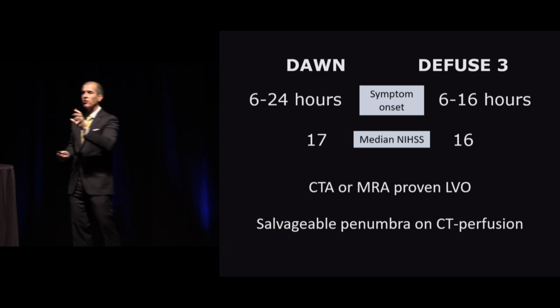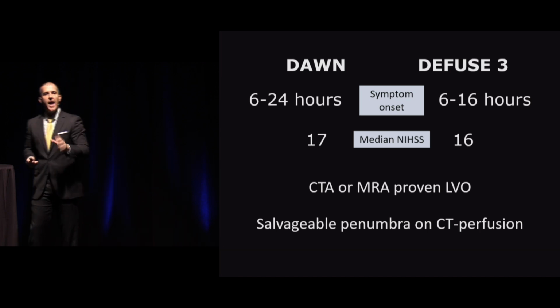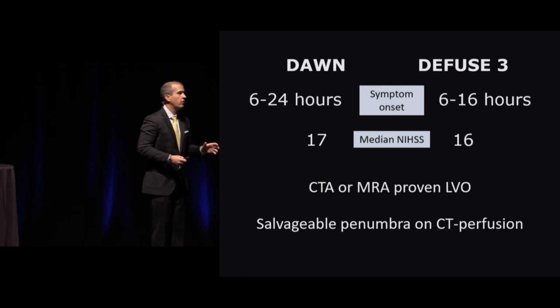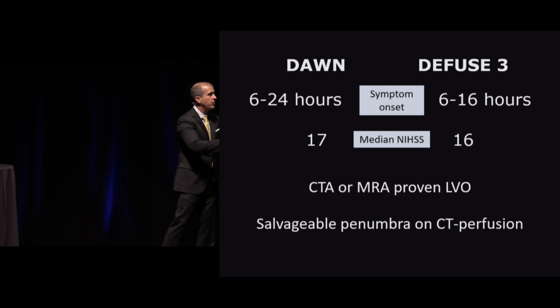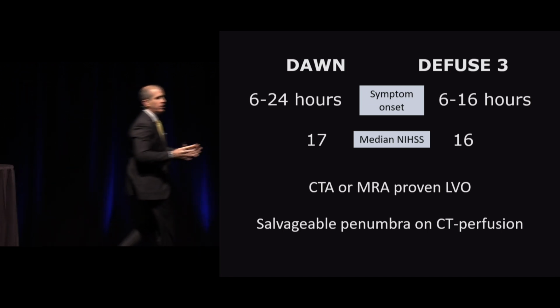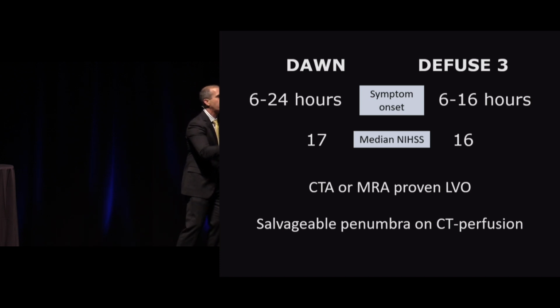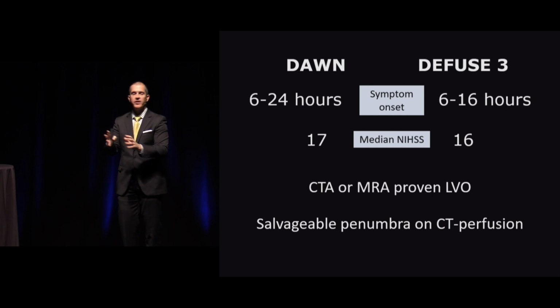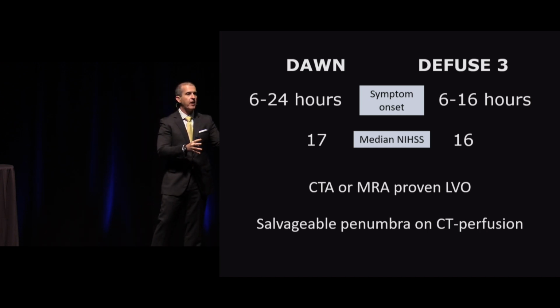And then this is where it gets a little trickier. They have to have evidence of an ischemic penumbra that's salvageable. Now, with the 0 to 6 hour patients that we just talked about a moment ago, the thought is that's a fresh stroke. That's a new stroke. Almost by definition, they haven't been having their stroke for that long. They're still going to have some penumbra. And that's why those patients benefit. They don't need further testing to figure out if they've got a salvageable penumbra.